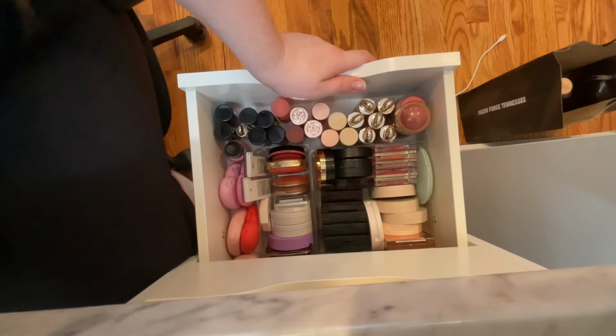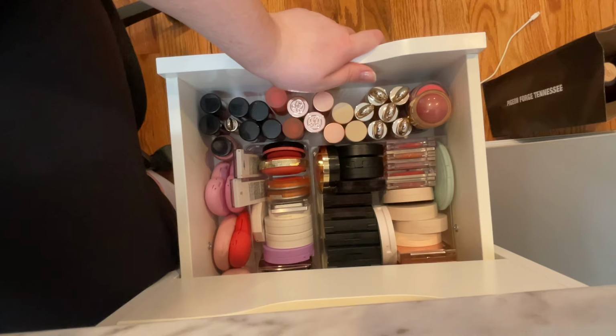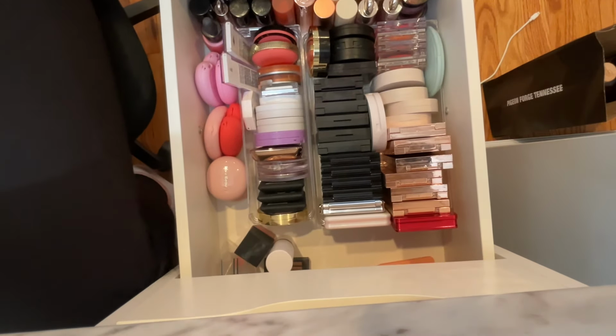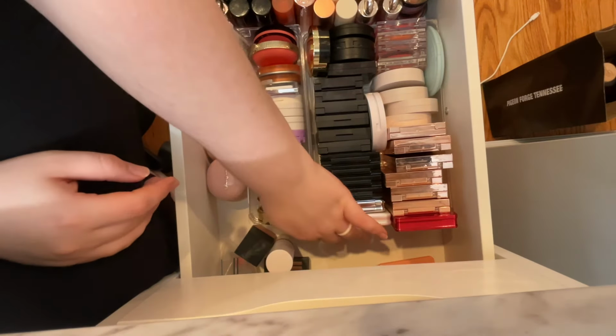This one is my most. Okay, I'm a blushaholic. I love blush. So just mind your business about it. But yeah, I have a lot of blush, I'm not gonna lie. And I literally use the majority of these. But there are some that I've just been holding on to, and I don't really know why.